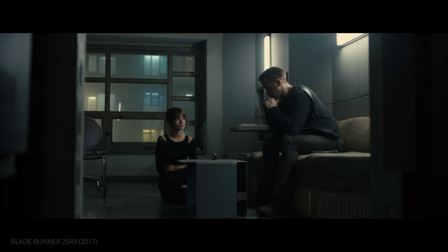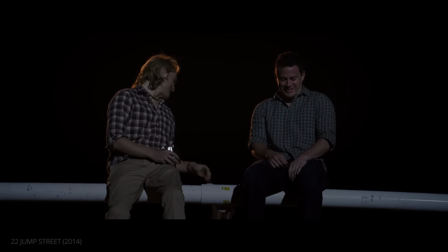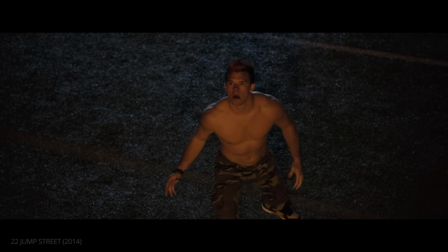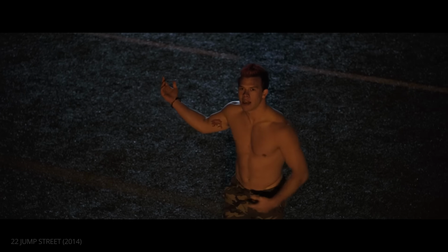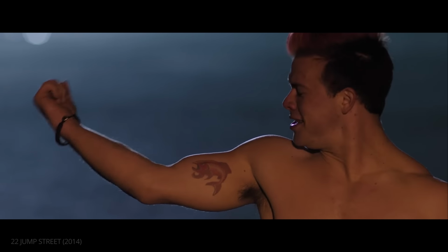But a good red herring can be difficult to pull off. If it's too subtle or too obvious, it won't work. Yo, what is that? A tattoo. Oh, this? It's my old high school team. The Plainview Red Herrings. Look at it swim.